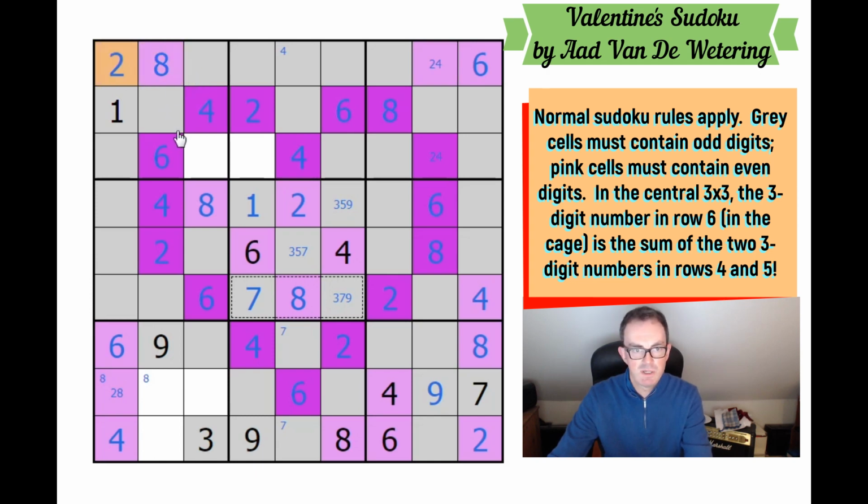Okay, so we were, I think, meant to look at that sum in order to make the progress. So now this square is grey. This square must be 8, because we still need a 4th even digit. This square must be a 2. We need a 4th even digit in column 3. These two must both be grey now. We can remove 7 from these two squares.